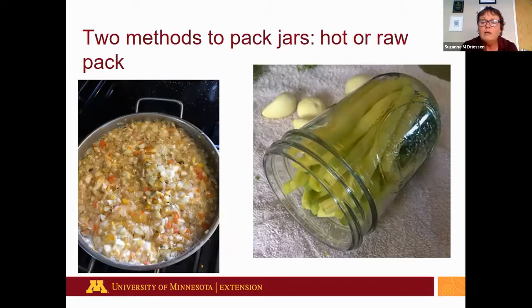Relishes work well, and also spiced apples. I think we hot pack pickled beets as well too. But pickles and beans, they're best if they're packed raw. I mean, otherwise we heat them up and then we heat them again. They will get soft.